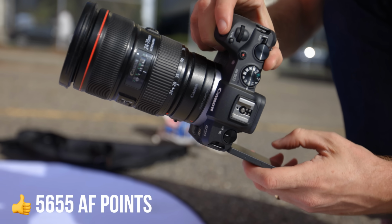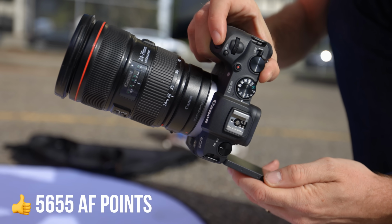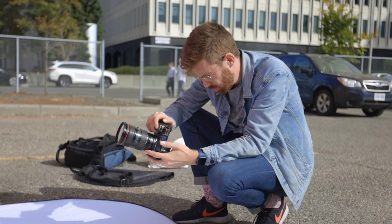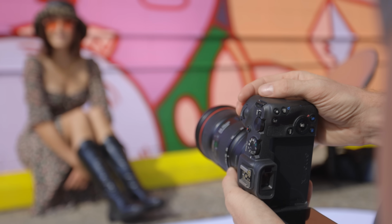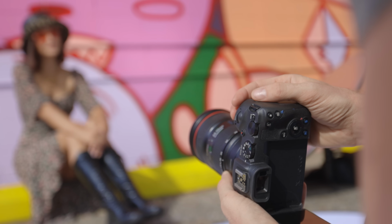Now, how about autofocus? Again, the R is right in the middle. It has 5,655 autofocus points. The number's not really important. Basically, it does a very good job of identifying subjects and tracking them through the scene, but it will sort of slip off of the subject. So it does a great job of finding the eye, but then it'll sort of drift away to other subjects in the scene. I don't like that at all.